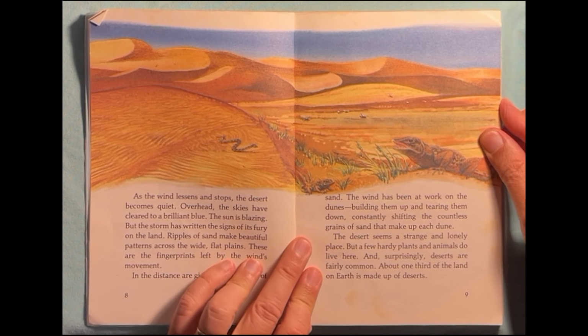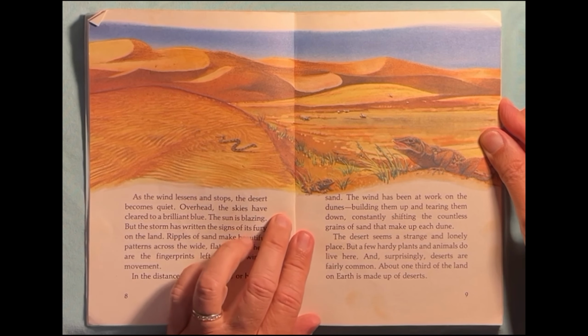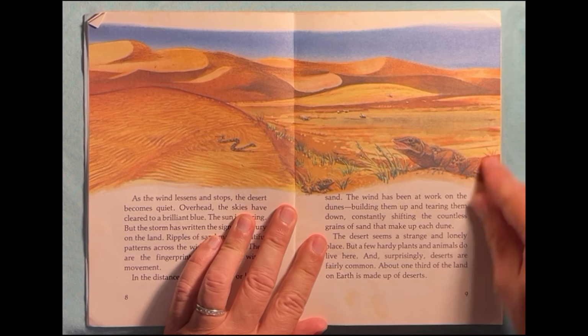The desert seems a strange and lonely place, but a few hardy plants and animals do live there. And surprisingly, deserts are fairly common. About 1/3 of the land on the earth is made of deserts. Oh, look, there's a snake. There's a big lizard, huh?